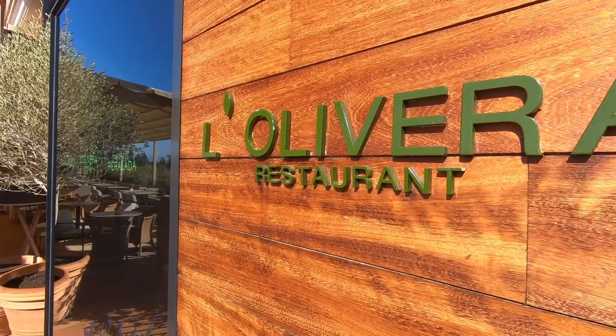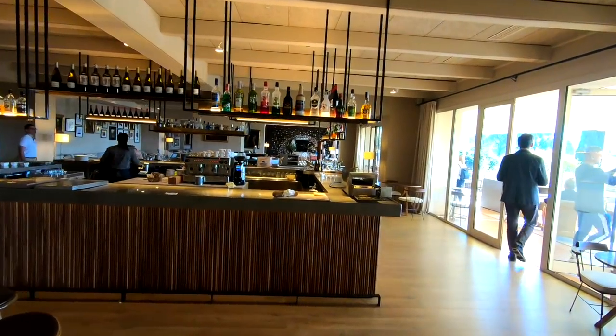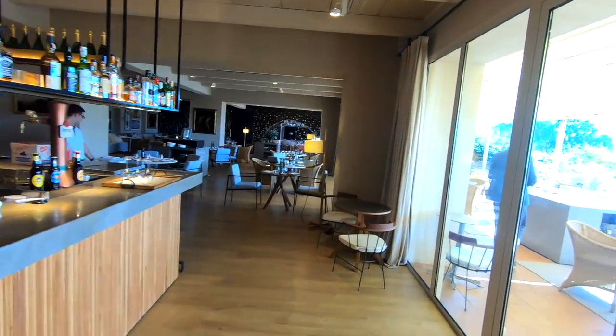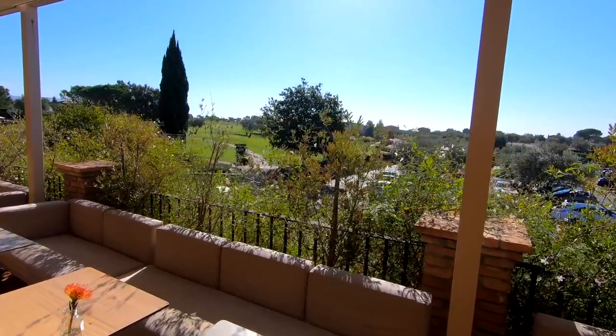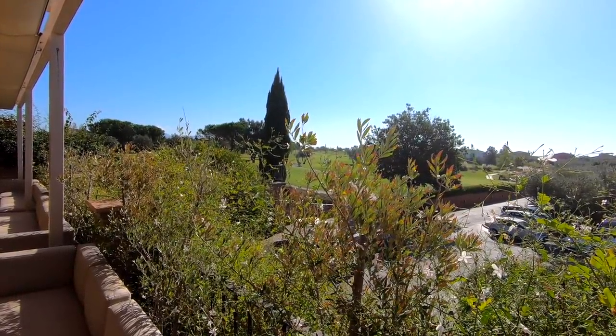So I'm just going to go and have a little look around Peralta Hotel, which is the first thing I'm going to do. And then I'll be out onto that golf course very soon. This is the kind of bar and restaurant area. It's all pretty special here, to be fair. It's very nice. Restaurant down there. And then I'll take you out onto this balcony and just have a look at that view.